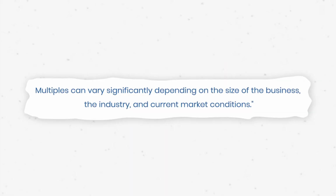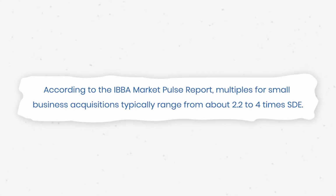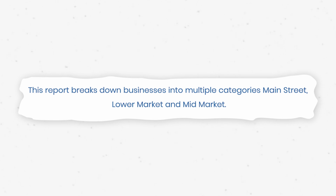But not all businesses are valued equally. Multiples can vary significantly depending on the size of the business, the industry, and the current market conditions. Let's dive deeper into market trends. According to the IBBA Market Pulse report, multiples for small business acquisitions typically range from about 2.2 to 4 times SDE. This report breaks down businesses into multiple categories: Main Street, lower market, and mid-market.